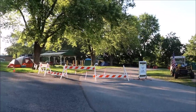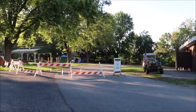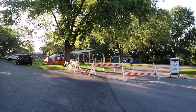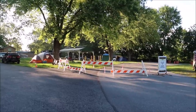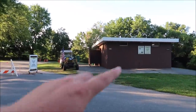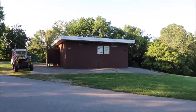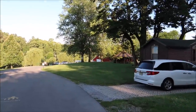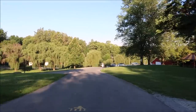I'm making my way down to the general store to go get some coffee, but I wanted to show you guys the little tent area that they have over here. Some people are camping out right now. You can see tons of tents. They have a little bathroom here with showers and everything like that. And down to the barn is where we're going. We're going to go get some coffee.